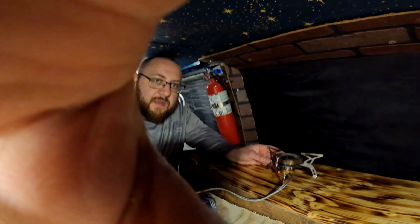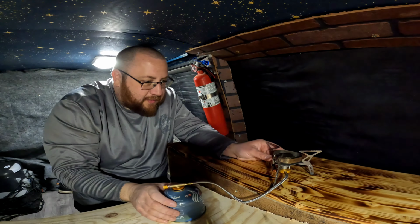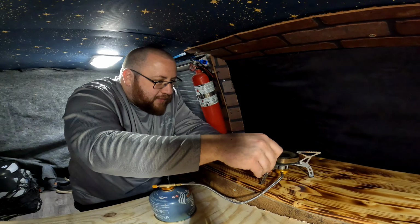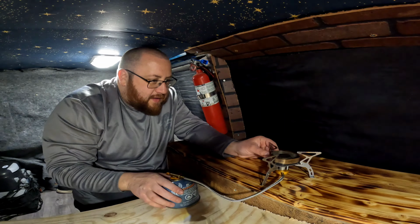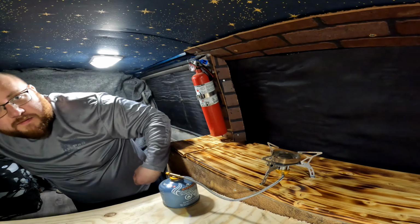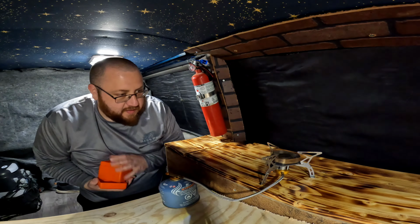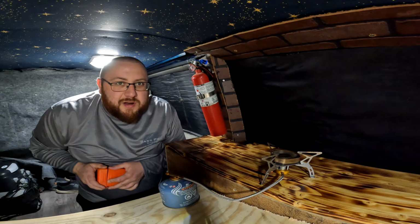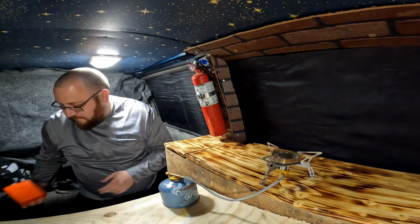Okay, there's my stove. This thing is just an Amazon special. I'm not actually sure if I've used it. I owned it a long time, but I've mostly been using my full size camp stove. So this may or may not be the first time I cooked with it.